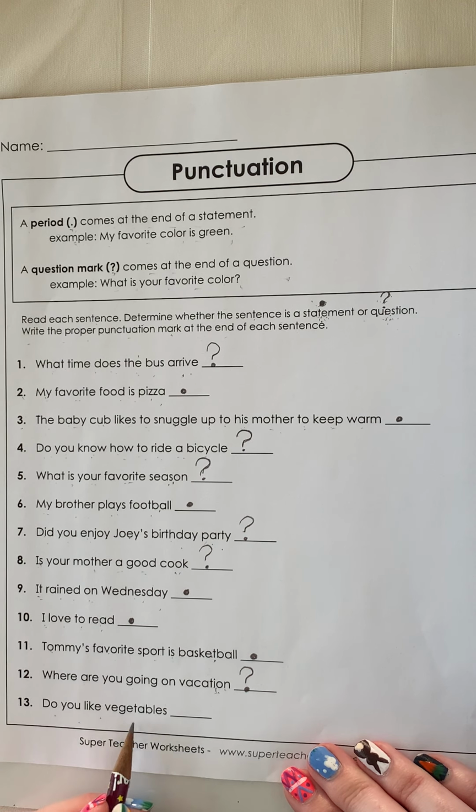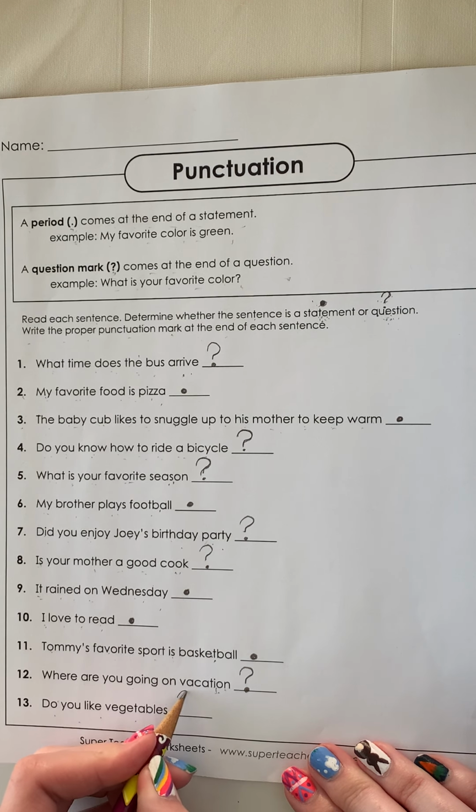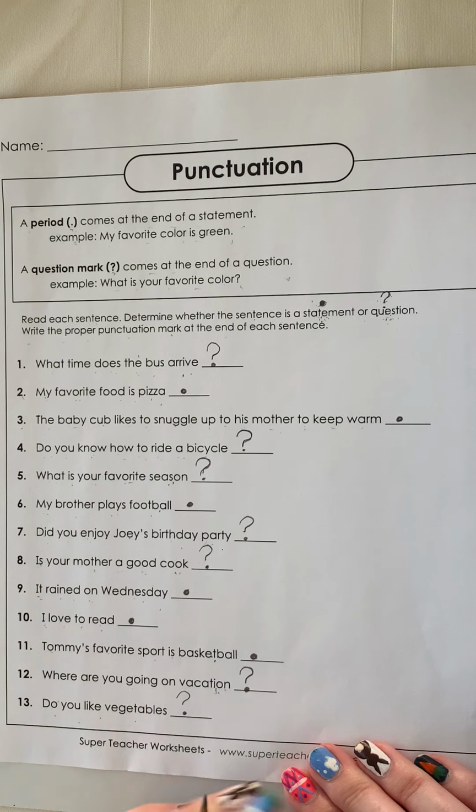Do you like vegetables? And we finish off with another question.